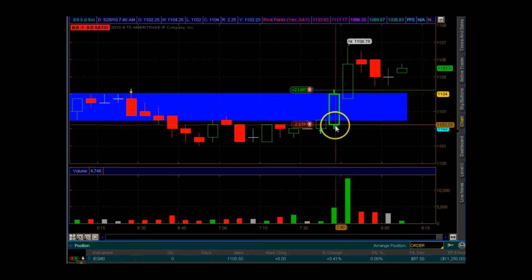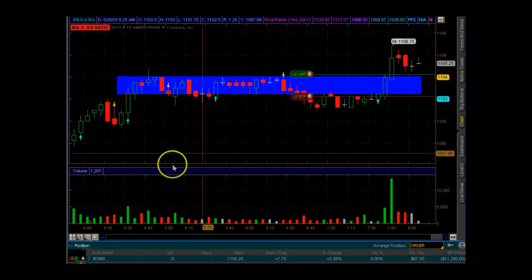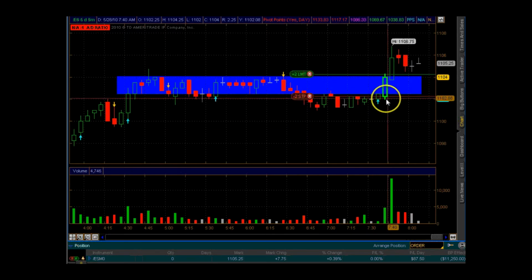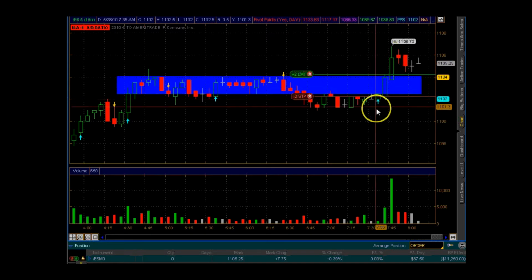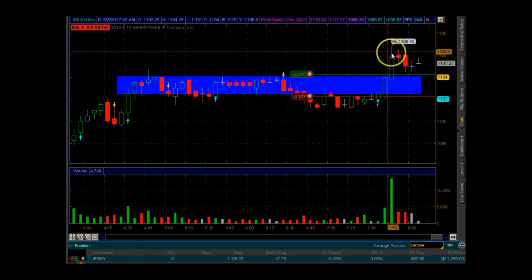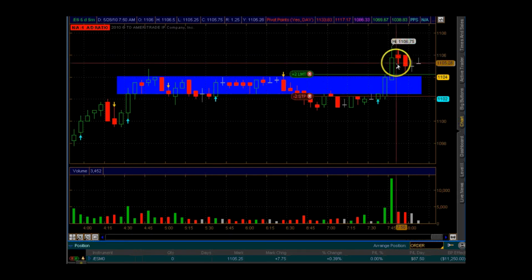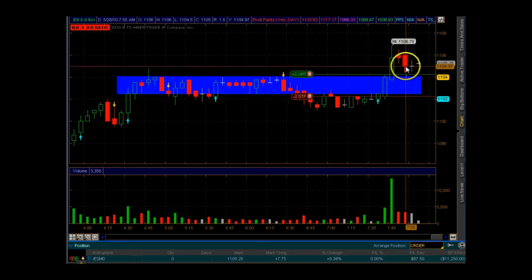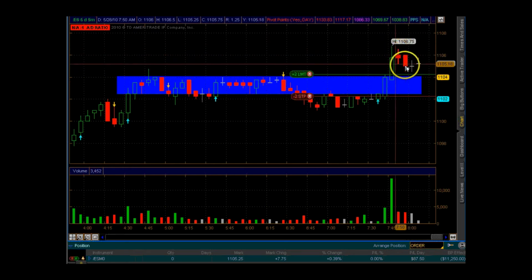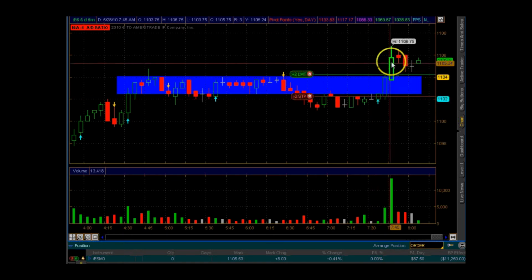I got these two widespread up candles, and the second one is on high volume. And the way I look at that, I consider this a deliberate move to be bullish. Okay, because you notice 5, 10, 15, 20 minutes later, it hasn't necessarily tanked all the way down. It went up and now it's creating a new zone or a new base. So in my opinion, this is a deliberate bullish move.